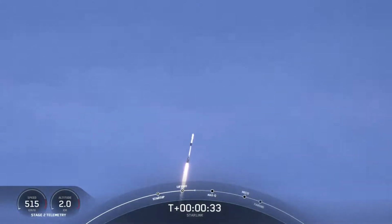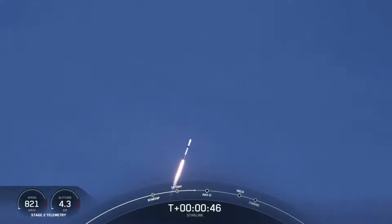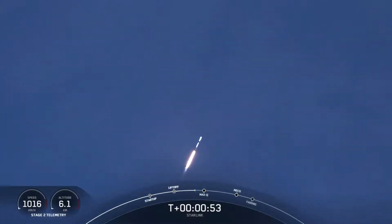Propulsion is nominal. At T-plus 40 seconds, we've got a beautiful view of Falcon 9 successfully lifting off from Pad 39A at Kennedy Space Center, carrying our stack of Starlink satellites to orbit. Telemetry is nominal. And we are throttling down the vehicle, the engines, in preparation for max Q, or maximum aerodynamic pressure. This is the largest structural load that the vehicle sees on ascent, so slowing down the vehicle helps us pass through the short period.